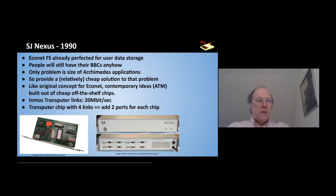So in 1990, we decided to go yet another different way. The thinking here was that the Econet file server is already perfected for storing user data. User data hasn't got much bigger. The Econet file server is still fine for that. People have still got their BBCs. No one throws these things away. They can't afford complete rip and replace. So the Archimedes were extra on top of the BBCs rather than in place of them. So the only problem is the size of the Archimedes applications. So the solution is to provide a relatively cheap way of fixing that.